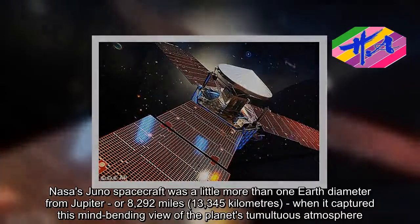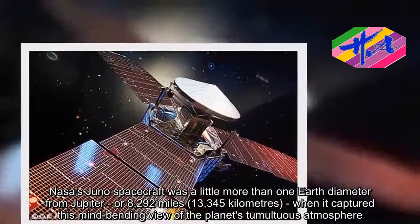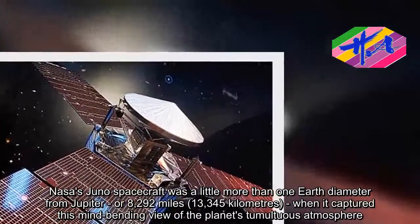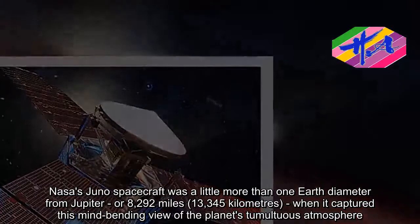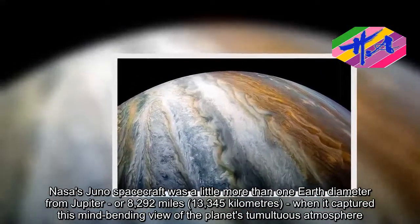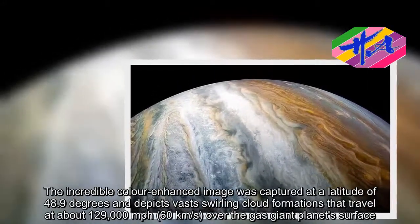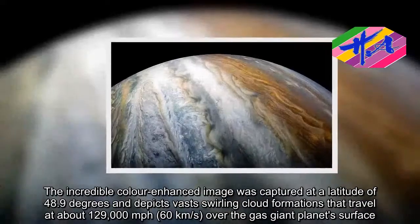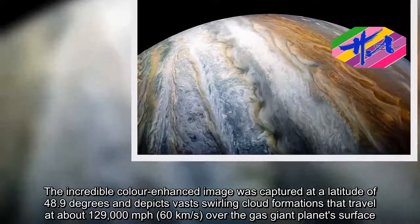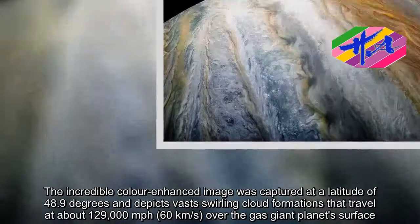NASA's Juno spacecraft was a little more than 1 Earth diameter from Jupiter, or 8,292 miles, 13,345 kilometers, when it captured this mind-bending view of the planet's tumultuous atmosphere. The incredible color-enhanced image was captured at a latitude of 48.9 degrees and depicts vast swirling cloud formations that travel at about 129,000 miles per hour, 60 kilometers per second, over the gas giant planet's surface.